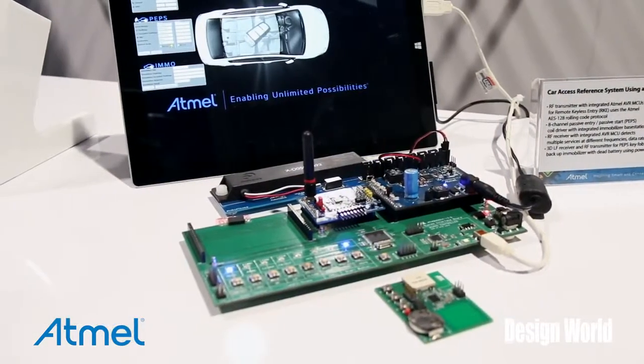So what we have here is a chipset that implements a passive entry, passive start solution where you have a key fob in your possession and you have the ability to unlock the car and get in and start the car, and the key fob stays in your pocket. So we have a 3-chip solution that implements those features, and I have a demonstration of that chipset and its capabilities here. It operates on this tablet.